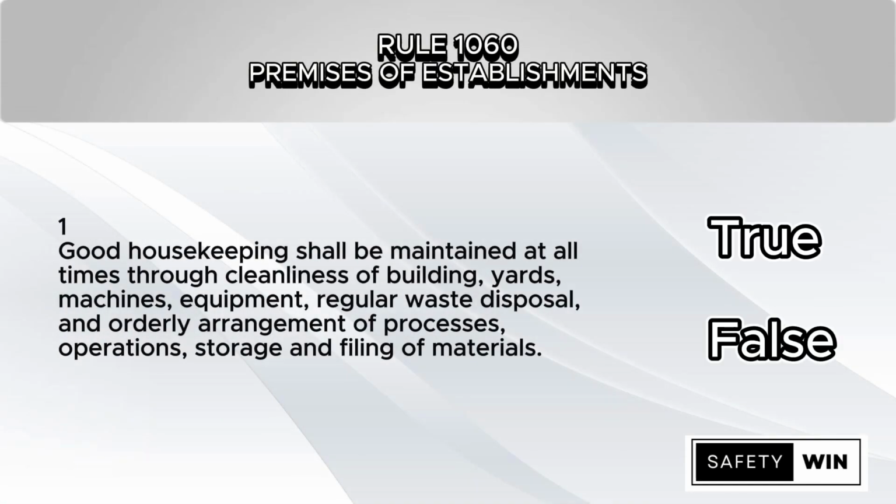Good housekeeping shall be maintained at all times through cleanliness of building, yards, machines, equipment, regular waste disposal, and orderly arrangement of processes, operations, storage, and filing of materials.